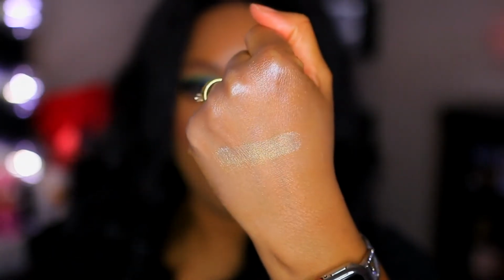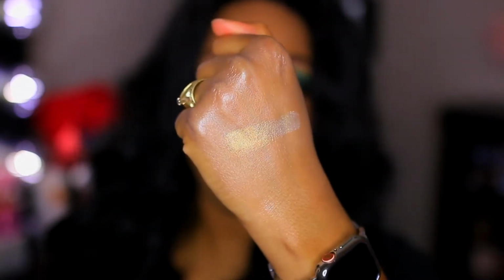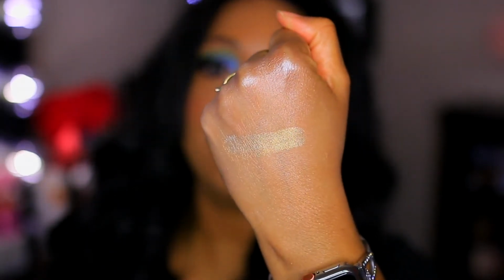I don't think the camera's really going to do this highlighter justice. I think this is going to be one that I can't wait to use in a get ready with me or first impressions so you guys can see exactly what that shade is going to look like on my complexion. But yeah, I have the Iced Out Highlighter. I didn't want to hem-haw around and drag my feet on it.